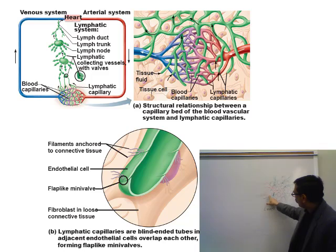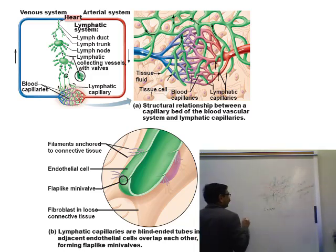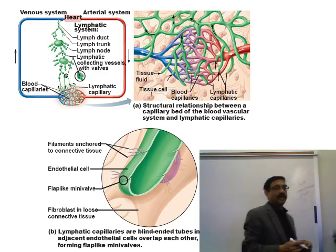Make sense? Now, one thing is important here. Once that fluid enters into the lymphatic capillaries, the fluid cannot get out because there are doors or valves here. Those valves open only inwards, in one direction. So they open this way, and the fluid will be able to get in. But if the fluid wants to come out, the valves will get closed. So fluid can get in but cannot get out.